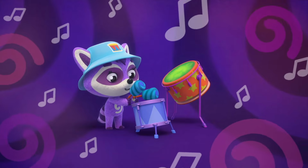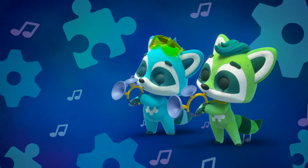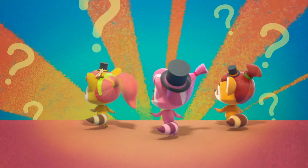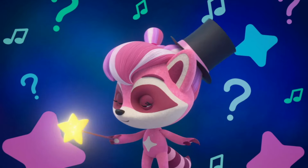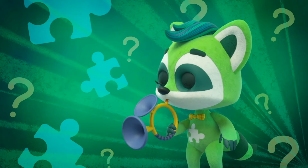Magic can be all around us, and we're oh so glad it found us. Turn a peach into a pear, or a bed into a chair. Poof, you're gone in thin air. Wave your wand and you will be making magic. Making magic.